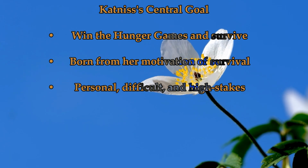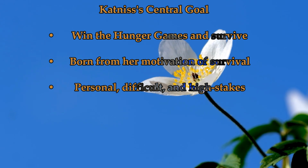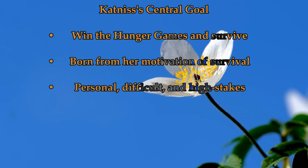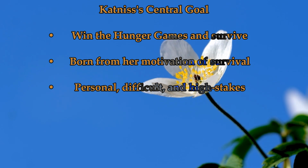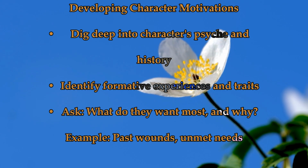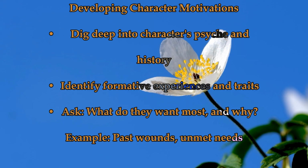Every choice she makes, every alliance she forms or breaks, every arrow she fires is in service of that primary goal and the motivation behind it. By making Katniss's goal and motivation both vital and intertwined, Suzanne Collins creates a protagonist that is proactive, purposeful, and leaping off the page.